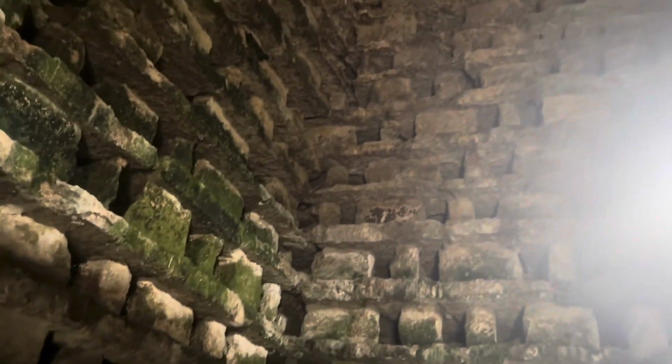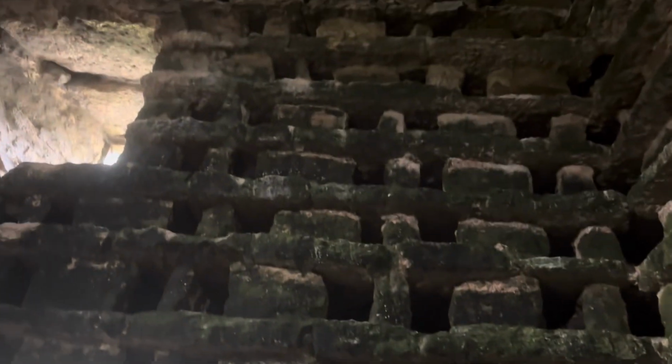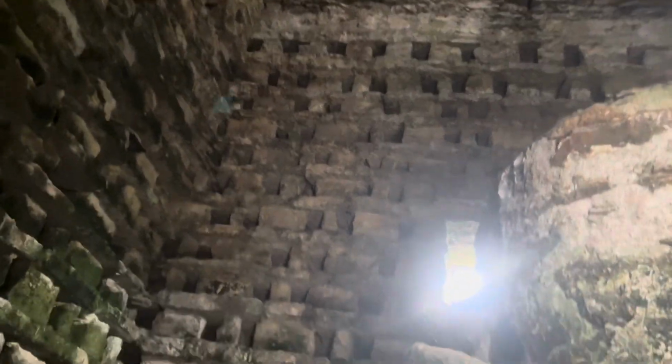So this dovecot was built by the Buckley family, who are still around and still own this place and a lot of other places on Anglesey. And they started this up in about 1600 to farm pigeons, really, and use them for their meat and obviously the eggs. They would have climbed up here, the monks or whoever, to put out a stick and poke the nests, in my opinion.